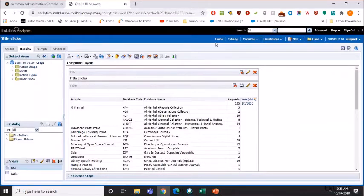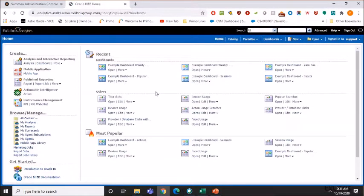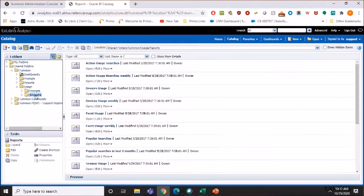The other reports that I've mentioned in terms of usage and all those other things, you can find them one of two ways. You can always hit the home button and it'll usually pull up the most popular reports. Or you can also go back to this screen and your reports are going to live under Shared Folders, Summon, Usage, and then the clicked report. I showed you the title clicks report because A, it gives you that granular database detail, and B, it lives in a completely different spot than all of these other reports.